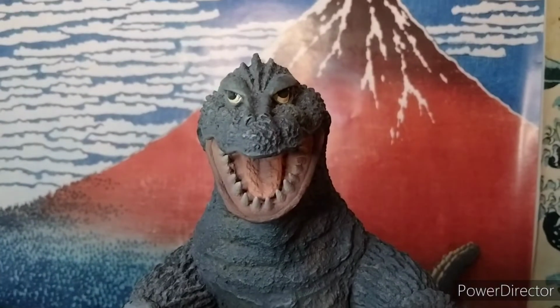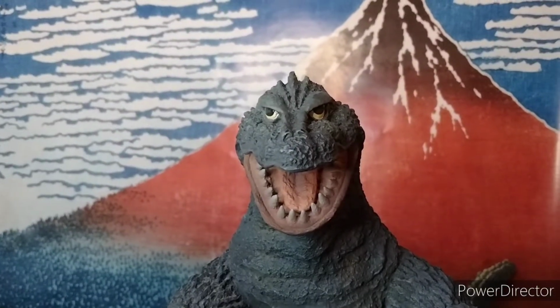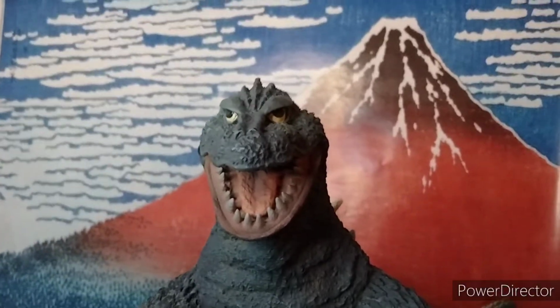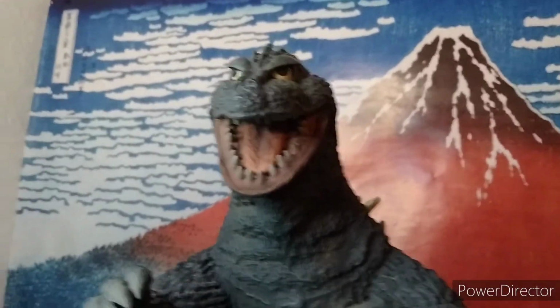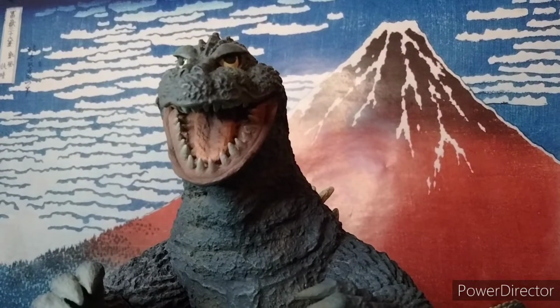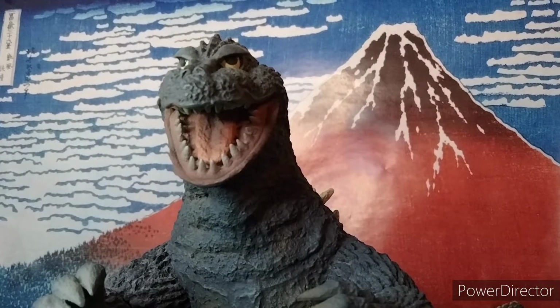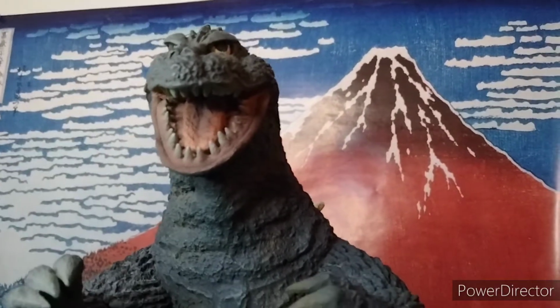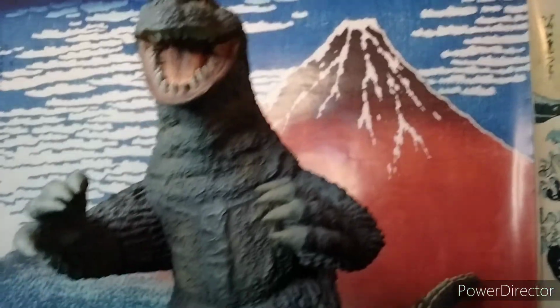Now, I can't tell you how long I've waited to get this guy. This guy was pretty high on my list when I started collecting X-Plus figures. When I first started collecting, I was going to get every single X-Plus figure, but I did like this suit a lot. To me, to use David Eric Doppel's words, this is the quintessential 1962 Godzilla.